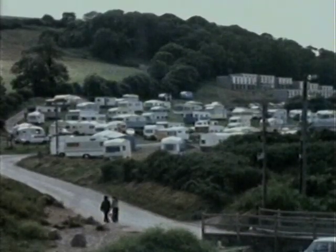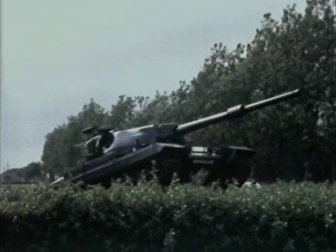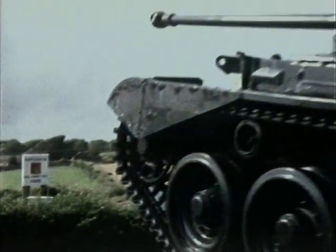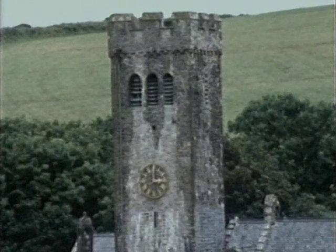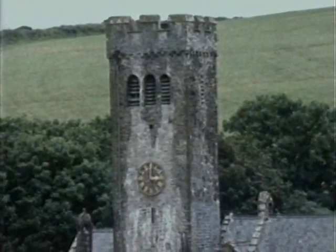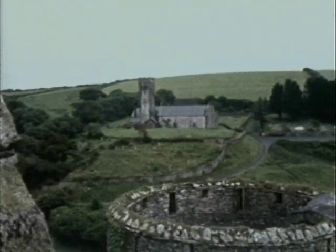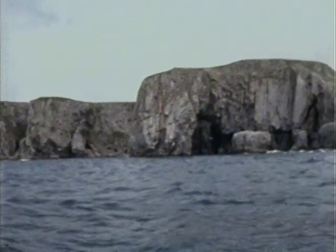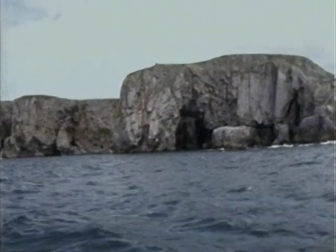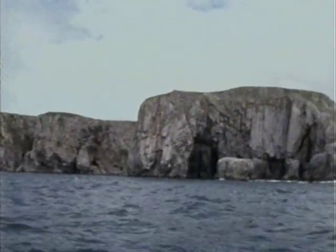Today, this coast has to meet the needs of holidaymakers and the military as well. And the coast also has to meet the needs of the local people and be a refuge for wildlife. How long will this prehistoric landscape remain unchanged?